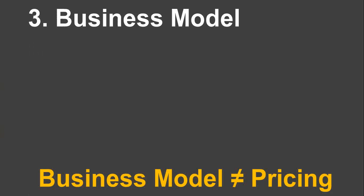Now, a key part that I focus on, because most pitch decks don't talk about it, is the business model. There's often a slide that says business model, but then it just shows the pricing, or it says our business model is freemium, or our business model is SaaS.